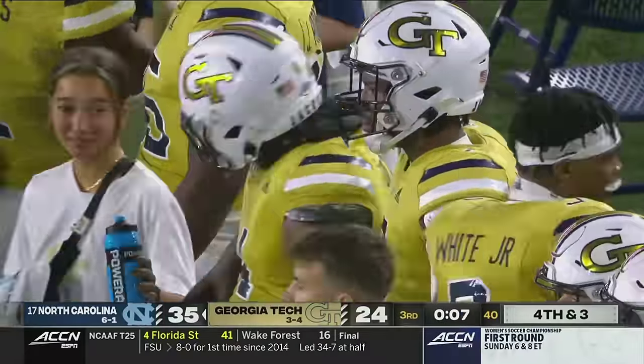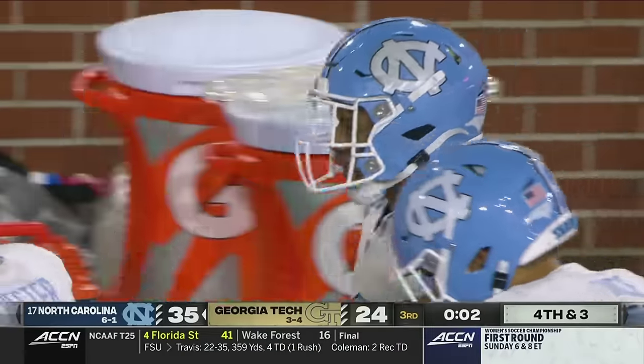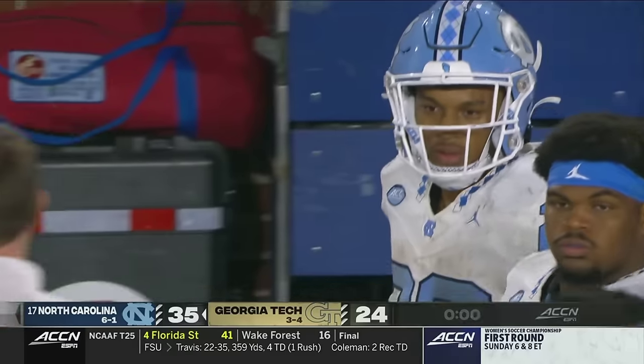It's still an 11-point game. That's the final play of the third. So we will go to the fourth. North Carolina 35, Georgia Tech 24.